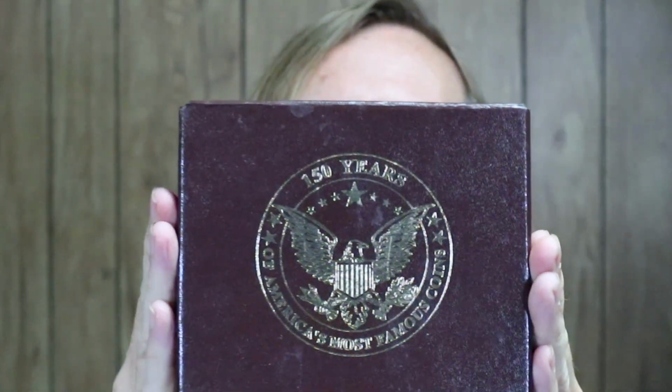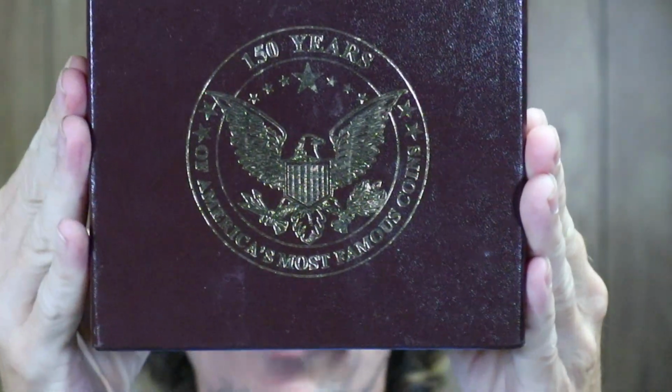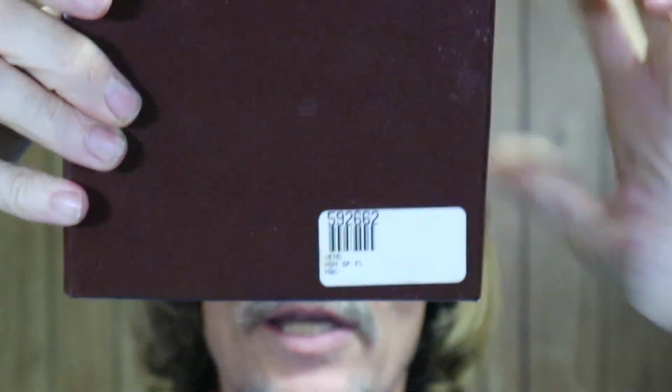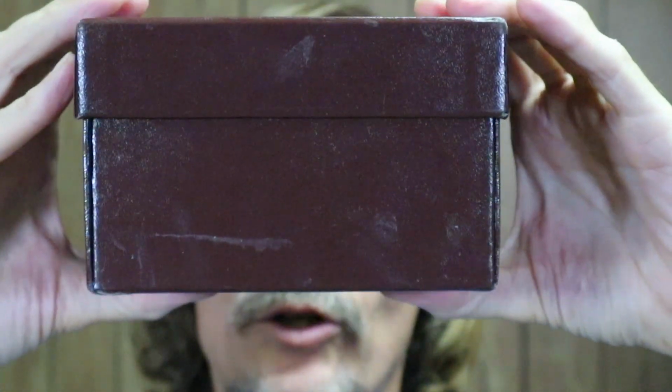So that brings us to our last item, and while we're on the subject of money, I figured, well, why not finish with money? And we have something that I am going to have fun showing you because I've been a coin collector for a very long time. Now this is a set of coins. The first thing I want to tell you about sets of coins like this, it has a barcode on the back. It may have been sold on QVC. It may have been sold in some other manner.